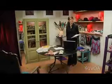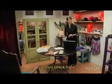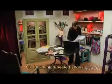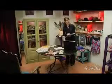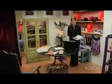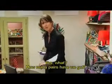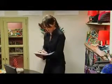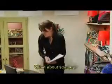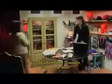Have we got any red purses? No, we haven't. Black hats? Yes, 2 black hats. Okay. Black high-heeled shoes? Black high-heeled shoes. Sarah? Yes, what? How many pairs have we got? 1 pair, size 9. Right. We need smaller sizes. What about scarves? White scarves?